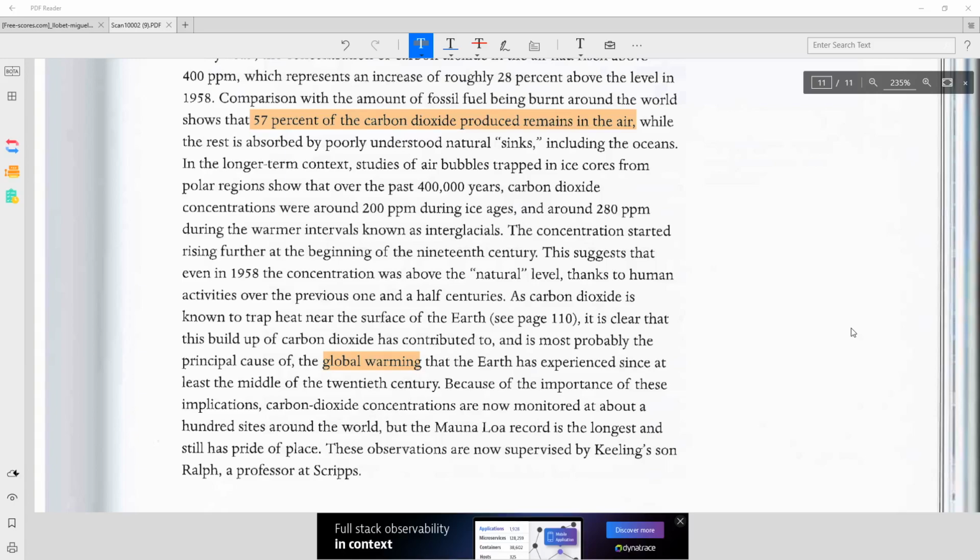As carbon dioxide is known to trap heat near the surface of the Earth, it is clear that this buildup of carbon dioxide has contributed to and is most probably the principal cause of the global warming that the Earth has experienced since at least the middle of the 20th century.